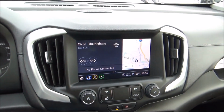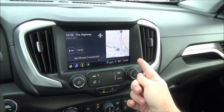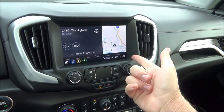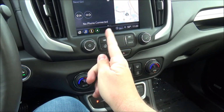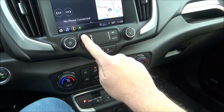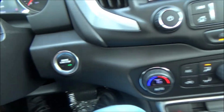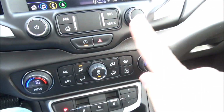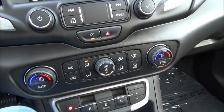Going down the center of the interior, you have your central climate vents. And here is your whole IntelliLink touchscreen infotainment system, which we will go over more in a bit. You also have your physical volume power tuning knobs, seat track, back and home shortcut buttons for the infotainment system. You have your hazard light switch, along with your auto start-stop toggle button.